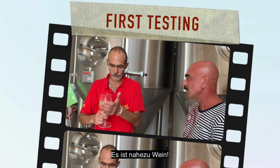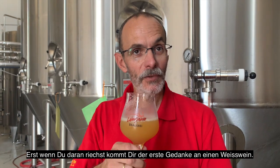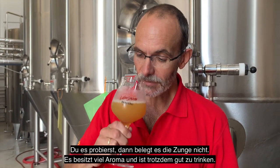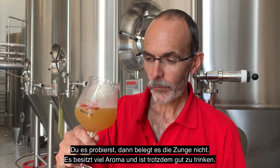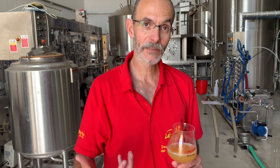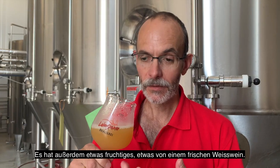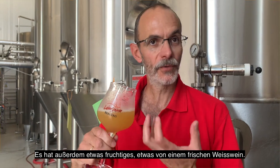Because it's almost wine. If you look at it like this, it could be beer. Yeah. The first impression is it looks like a fresh beer. If you smell it, you get the first idea of a white wine. And if you taste it, it's not a fat beer. It has a lot of aroma, but it's easy to drink. But from the first moment, even if the beer is cold, you feel warm in your mouth and also in your body. Now it's here, the first sip, and you feel it warm. And it has something fruity, something of a fresh white wine.